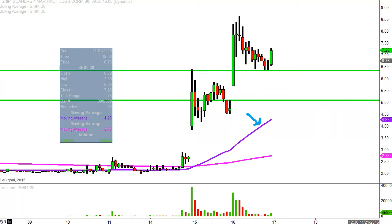And really, like I said, from the broad scope of things, as long as the price is above that purple line, then from the big picture, bulls are in full control, bulls are in full health, however you want to visualize that. But really nothing to worry about in terms of the overall health of the move as long as the price is above that purple line.